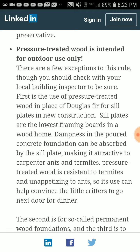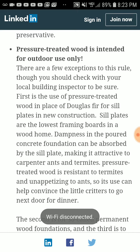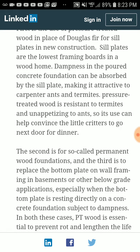Pressure-treated wood is intended for outdoor use only. There are a few exceptions to this rule, though you should check with your local building inspector to be sure. First is the use of pressure-treated wood in place of Douglas fir for sill plates in new construction. Sill plates are the lowest framing boards in a wood home. Dampness in the poured concrete foundation can be absorbed by the sill plate, making it attractive to carpenter ants and termites. Pressure-treated wood is resistant to termites and unappetizing to ants, so it can help convince the little critters to go next door for dinner.